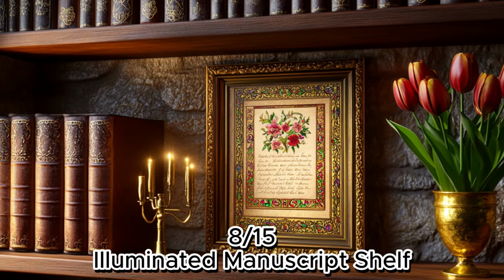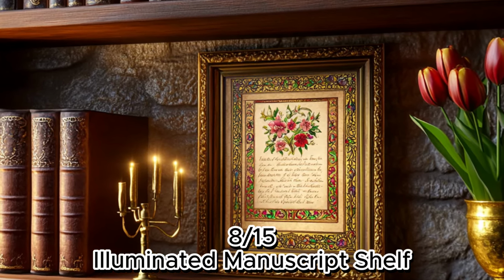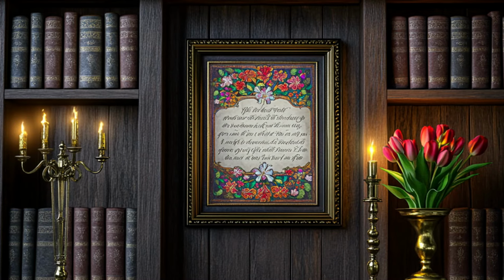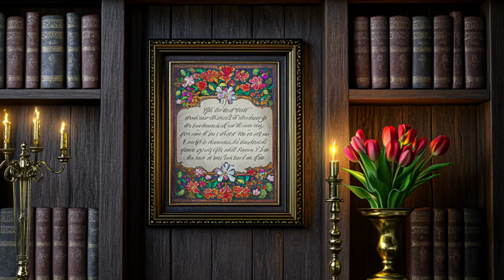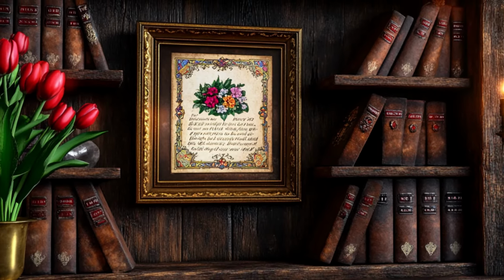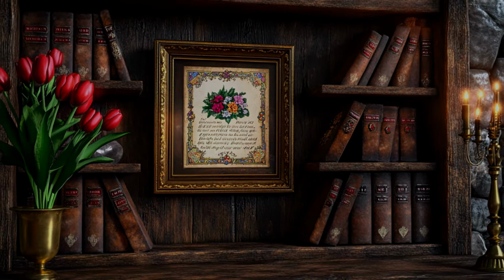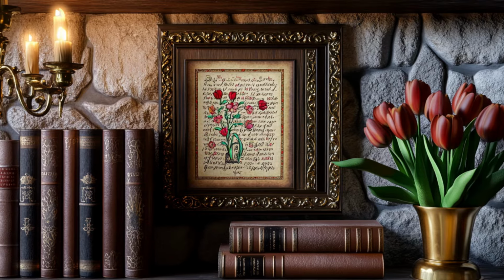Idea number 8. Illuminated Manuscript Shelf. This concept celebrates the artistry of medieval scribes. Imagine a sturdy oak bookshelf lined with leather-bound tomes, their spines embossed with gold. Above, a small ledge displays a faux illuminated manuscript page, framed in gilt, its vibrant inks depicting spring florals.